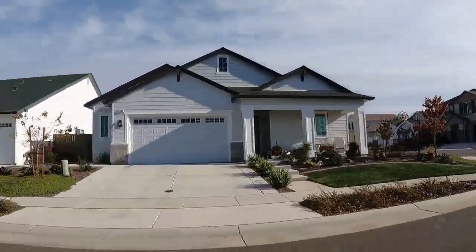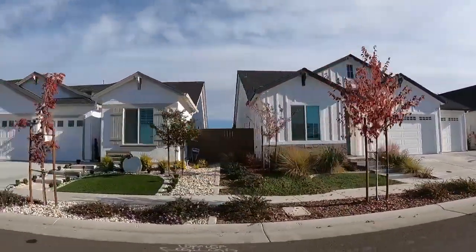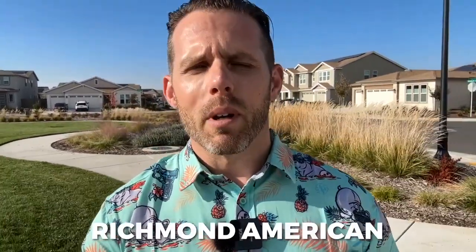This community is going to span 461 acres, and it's going to have about 2,000 new homes. It's going to have one brand new elementary school, about 140 acres of protected wetland, and about 3.5 miles of walking trails, which is going to be awesome. Right now, there are going to be about 6 different builders out here: D.R. Horton, Woodside Homes, Meritage Homes, Lennar, Richmond American, and Hovnanian.